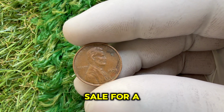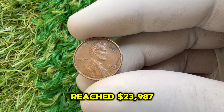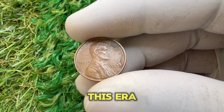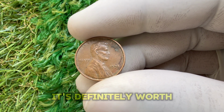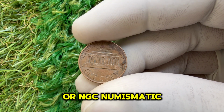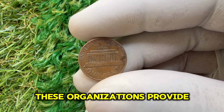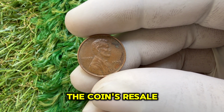The highest recorded sale for a 1973 Lincoln penny reached $23,987, making it one of the most valuable pennies of this era. If you happen to find a 1973 penny in excellent condition, it's definitely worth getting it professionally graded by PCGS, Professional Coin Grading Service, or NGC, Numismatic Guarantee Corporation. These organizations provide official authentication and significantly increase the coin's resale value.